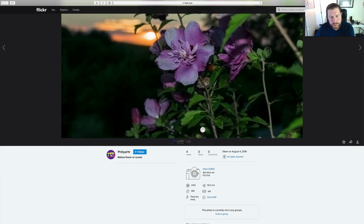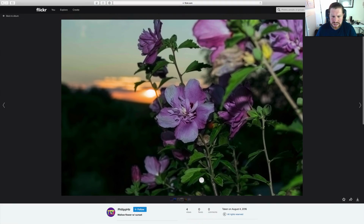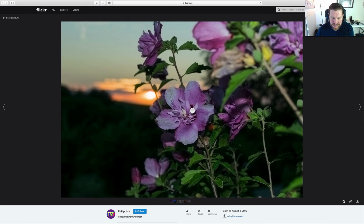Don't be afraid of pushing that ISO. Lots of things you can do to play around with the exposure on this one, but I just wouldn't use that onboard flash because it really gives this harsh light to the image like it has done here. Again, something to think about, something to work on, but the composition is good, as I said, and you've clearly got a creative eye. On to the next one.